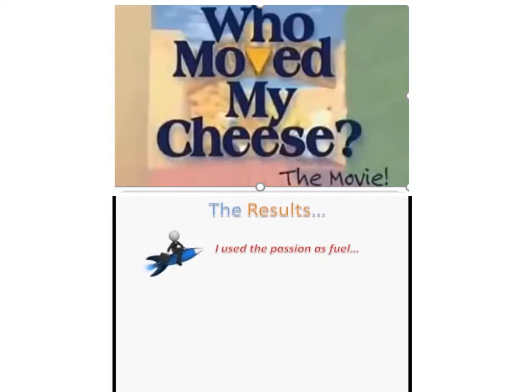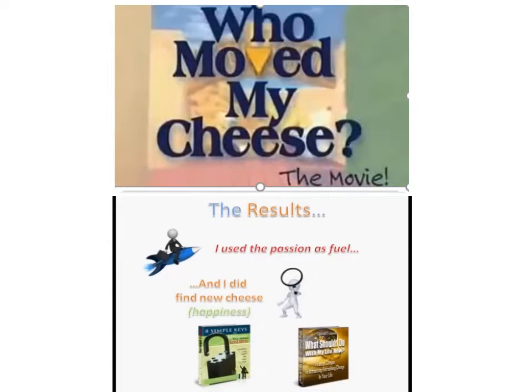But as scary and frustrating as it was at the time, I always knew that the important thing was to keep moving in the direction of the dream, or new cheese. And boy, I did find new cheese in my writing. I did find happiness. Here's a few of my published books.